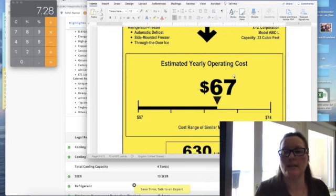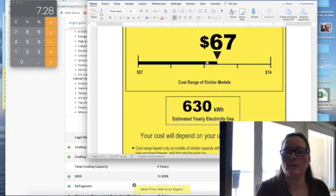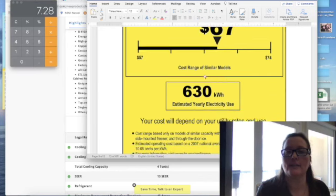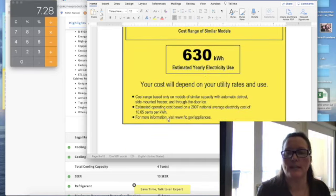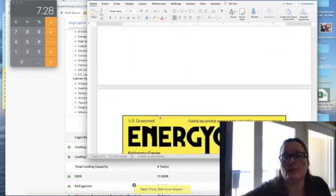It gives you the details, and tells you the estimated yearly operating cost range of similar models. There are some that are more, some that are less. This gives you your kilowatts per hour, estimated yearly electricity use, and tells you how it's done, and even breaks it down. Look here, it says 10.65 cents, and I already told you here it's 10.4. So at least that part's gotten down.